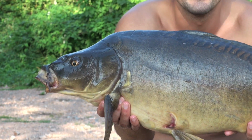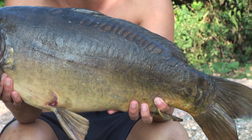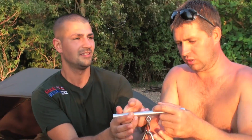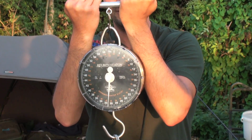But anyway, I had the pleasure of witnessing my brother's session here, and I was over the moon for him. I would have liked to catch myself, don't get me wrong, but to witness the fish that he had on the bank within that period of time was something in itself. So he was also lucky enough to have a new PB common carp, and a Conker Valley common at that.